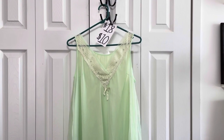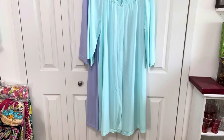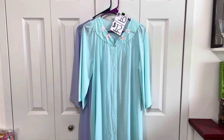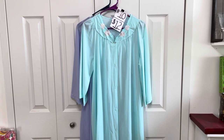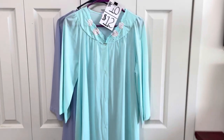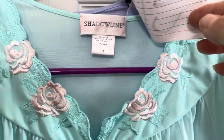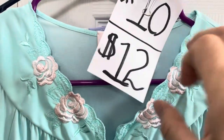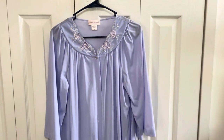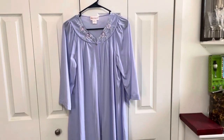$10, number 18. Next, I have these two beautiful button-up nylon robes, but you could also wear them as nightgowns as well. They are in perfect condition. They're $12 each. They're made by Shadowline. They're a size medium. I have this gorgeous shade of periwinkle. Oh my God, I love that color.